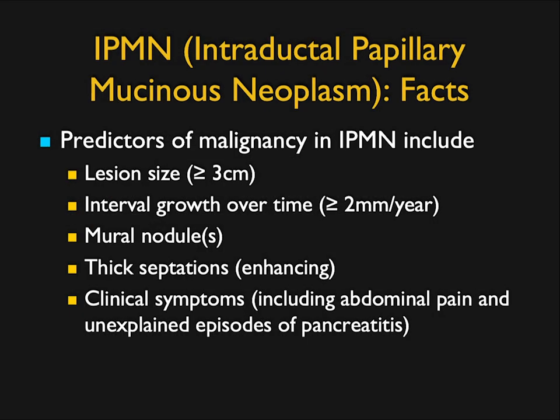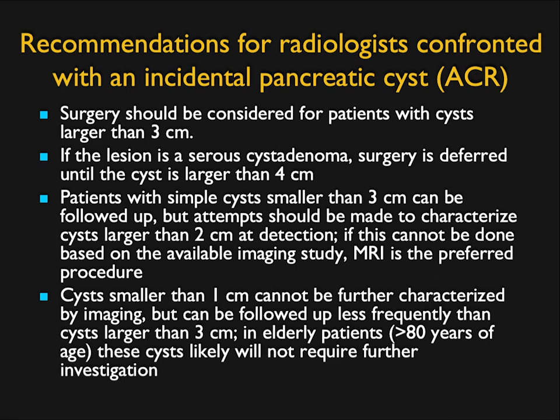Some of the findings that predict malignancy would be size over 3 cm, continued growth over 2 millimeters a year, mural nodules, particularly enhancing mural nodules, septations, particularly enhancing septations, and clinical symptoms. If you have an incidental cystic lesion with abdominal pain, you're going to worry about it and probably operate. Now, the question is, what do you do?